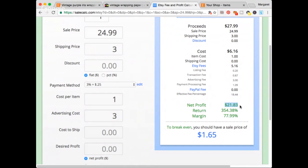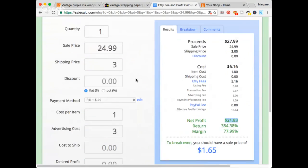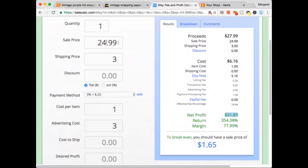eBay would take a bigger chunk. So maybe it'd be closer to $19, because eBay takes a bigger bite. But if you sell it for $14.99, like a lot of mine sold for $14.99, the profit there is $12.48. And it costs about $3 to ship. I think it was like $2.60 or something like that to ship.